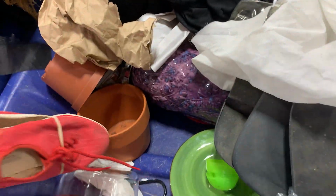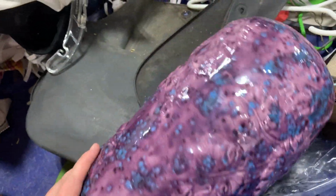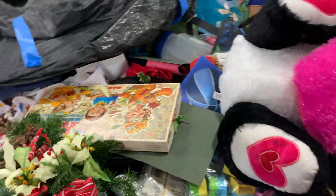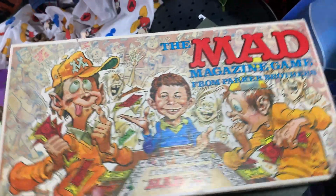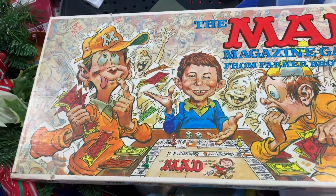There's some weird creature here. I'm not sure what it is. Let's just move it on over so we can see what else they got in here. I see this really cool vase pottery thing. Oh, that's so pretty. Somebody made this. Really pretty. The purple and the blue. Oh, is that something I should have put in the cart? Comment down below. Oh my goodness, look at this old game. The Mad Magazine game. Wonder if that's worth a mini thing. Let's look it up. I'll be right back.